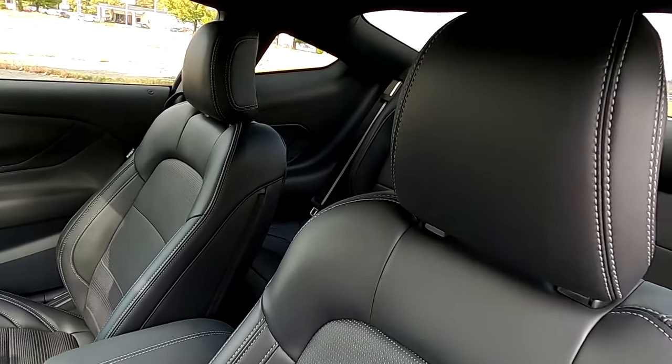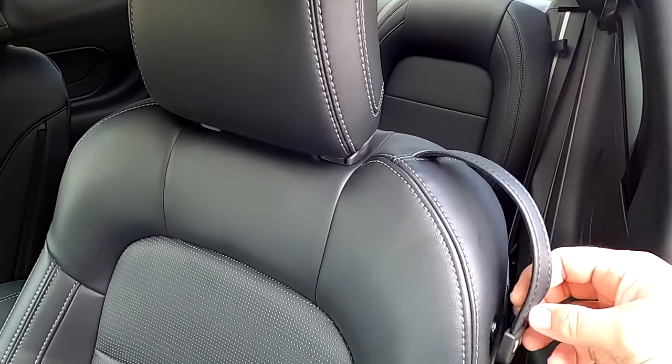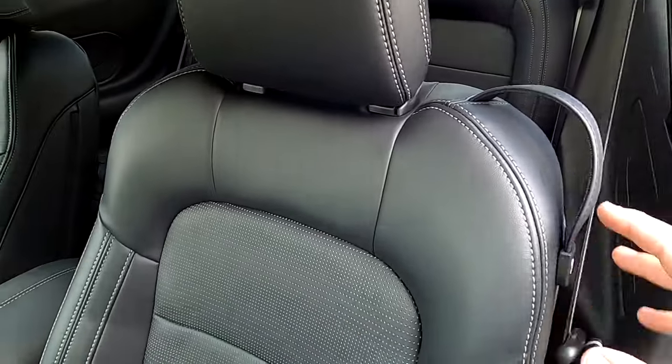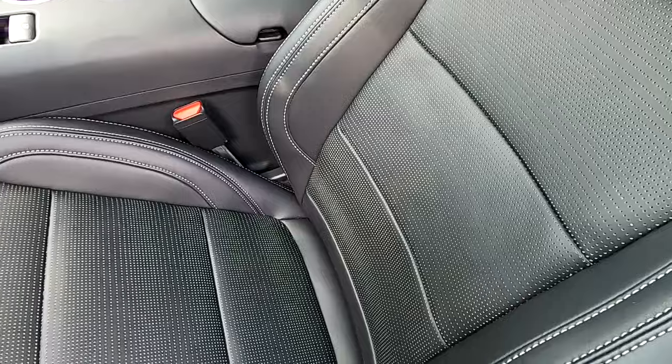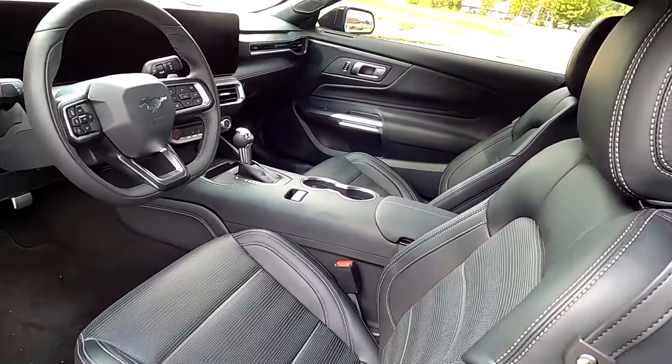Exactly what you'd expect in a Mustang. Height and tilt adjustable head restraints here. You do have a magnetic release for your seatbelt guide. The seatbelts also have this silver stripe in them. Perforations in the leather allow for the heating and ventilation to go through. And as stated before, it's very nicely bolstered and very comfortable.